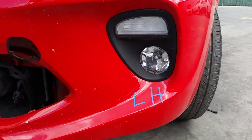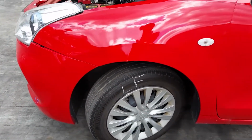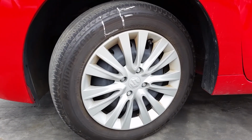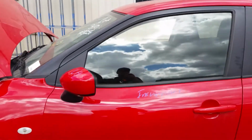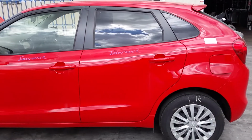We have the left-hand fog light and surround. This vehicle is fitted with factory 15-inch steel wheels and hubcaps. Left front has a good tire. We have the left-hand power door mirror. Left front door appears to have no damage. Left rear door appears to have no damage.